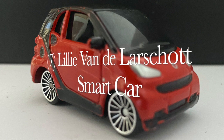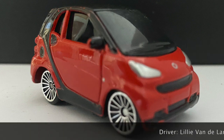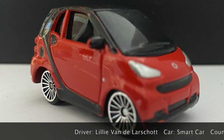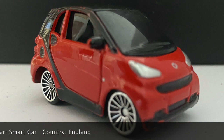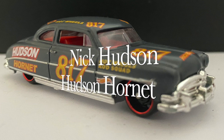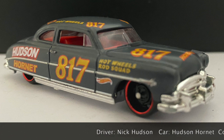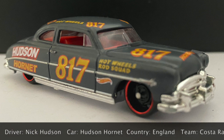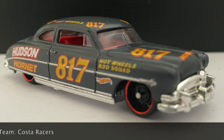Seeded number 7, Lillie Van de Larschott in her smart car. Oh dear. What do you mean, oh dear? It's a smart car. And it did 7th last season. Okay. Where did you finish last season? I don't know. Far from 7th, trust me. And it's Nick Hudson and the Hudson Hornet, which rhymes, funny enough. It's a bloody good car. Hopefully he does very well in it. And it's all decked out with all the numbers and that, so it should be a good car to see. I think it's heavily based on the Cars model, I'm not sure.